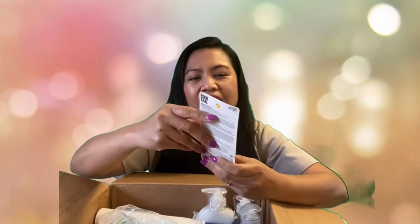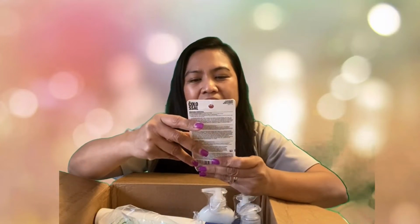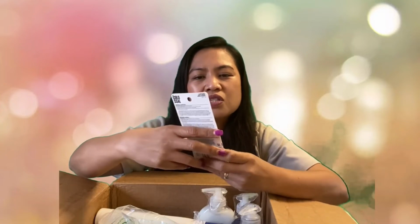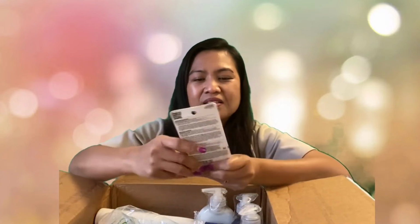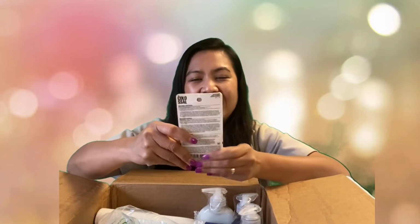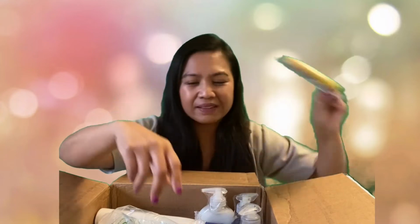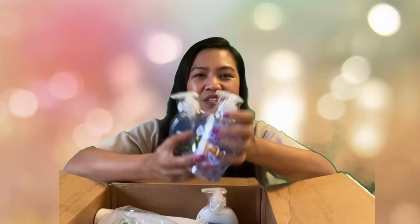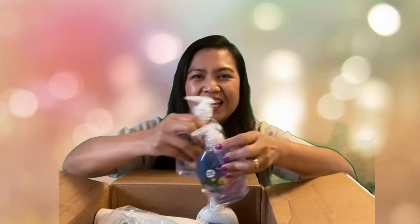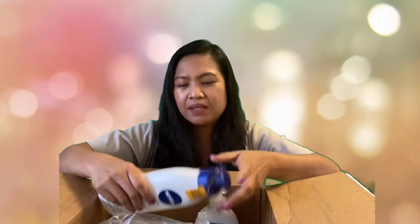Oh, wow. We have a Maybelline Colossal Mascara. Oh, di ba? From Maybelline. So, yay! May supply na tayong pampaganda. Libre. Ayan, di ba? Oops, we also have one of the essentials today. Hand soaps. Ayan. Yay, we got hand soaps. I have two. Alright. Dami, ang dami, ang dami.